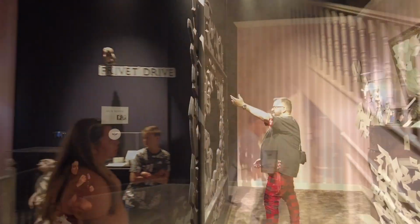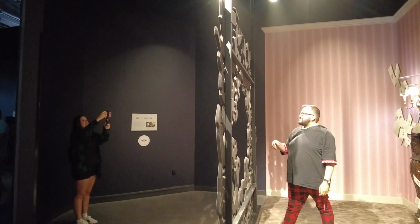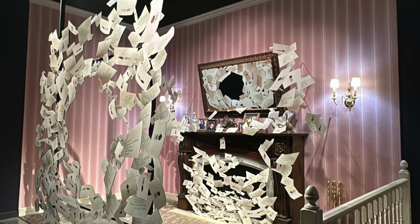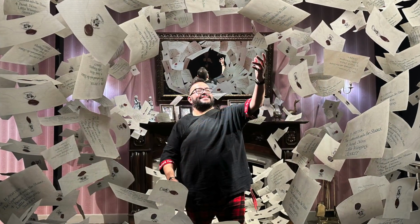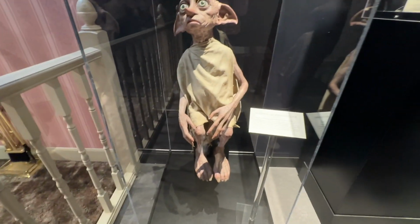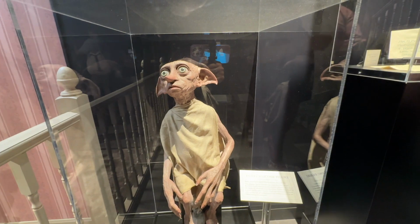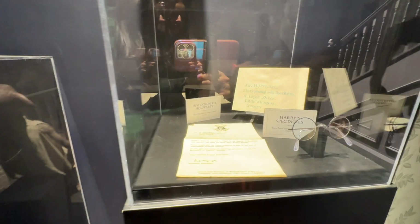On the other side, they had this photo op. So while Brian waited in line, Eric and I took advantage and took pictures. It was really, really cute. If you do go, my recommendation would be to make sure you're in the light because all of my pictures were really dark. Eric's pictures came out great, and you can see how he's like, oh no, letters! But yeah. They also had this Dobby that they used in the movie for a placeholder, and they had other props around it, so it gave you something to do while you waited to take a picture.